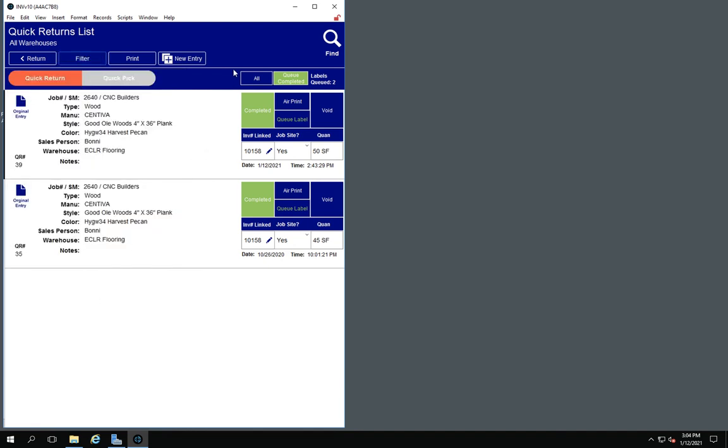Okay, that is a basic overview of the quick pick and quick return area, and how you use it to track it, and how you complete your items off the list, and how you can link it back to an inventory number.